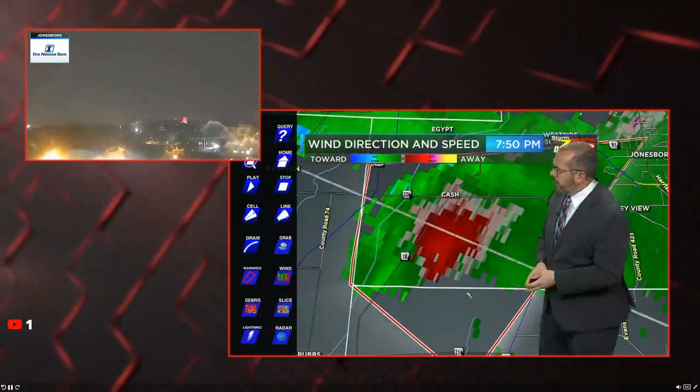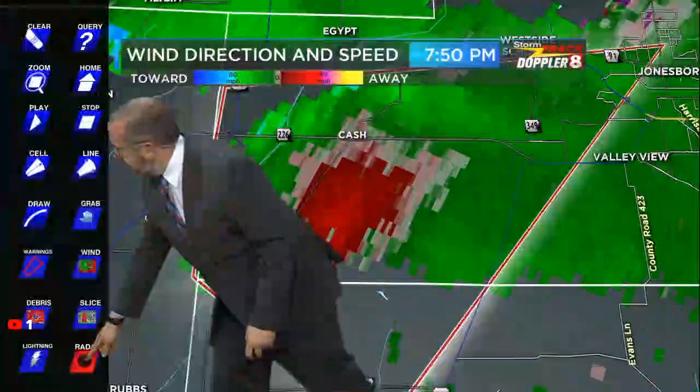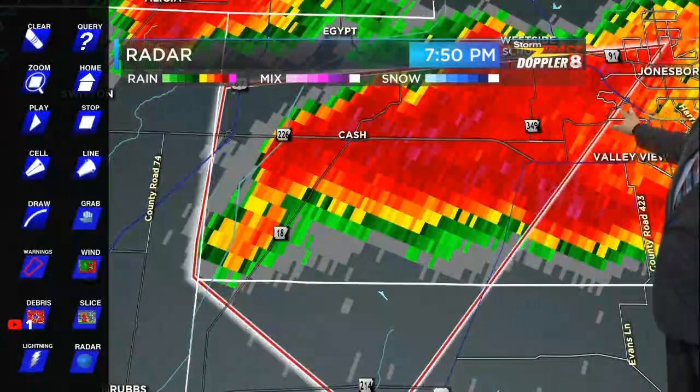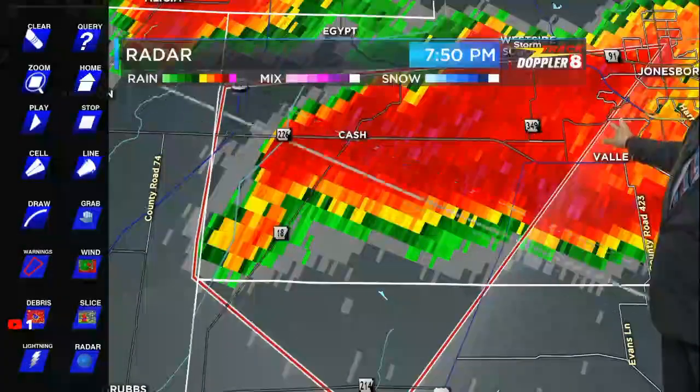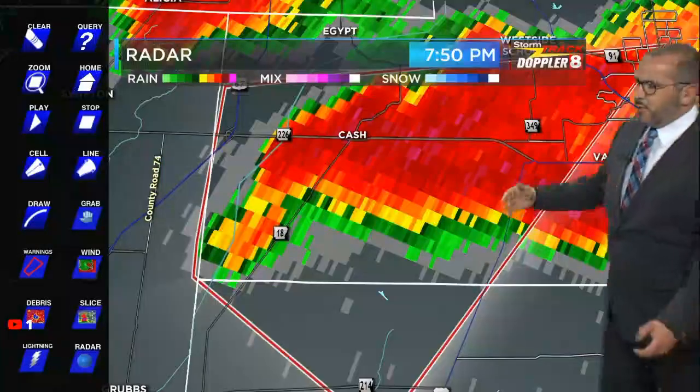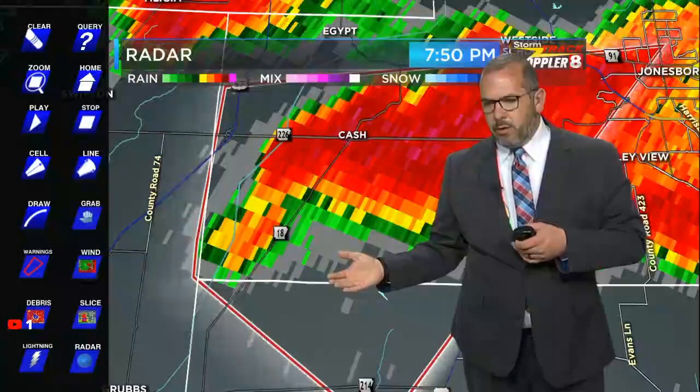All right, tell you what we're going to do. I'm going to show you radar real fast. We've got heavy rain. We haven't had any hail reports coming in here recently, have we? Not yet. Okay, so Valley View, you've got a heavy rain. This storm is taking a different direction than what it's showing on the motion right now, guys. It is taking a little bit different than last time.